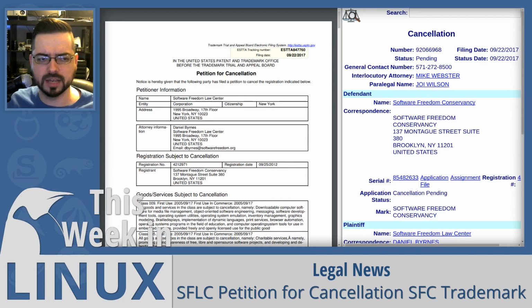Both of these organizations have provided statements on this topic. The Software Freedom Conservancy issued one this week, and then the Law Center followed that up with another one, basically saying that they're being misinterpreted. But overall, they're saying that the reason it should be canceled is because there's confusion in the names, which I don't really see other than the initials, and it's not the initials that are being filed for cancellation. It's just the full name. And there's also a precedent, they're saying, of priority of their trademark because they announced theirs a year before.